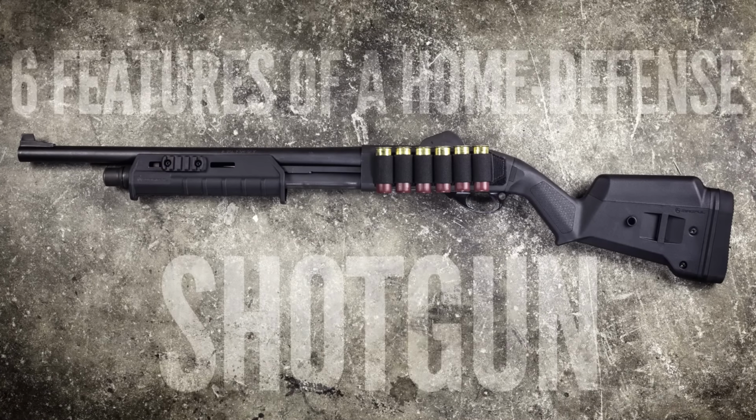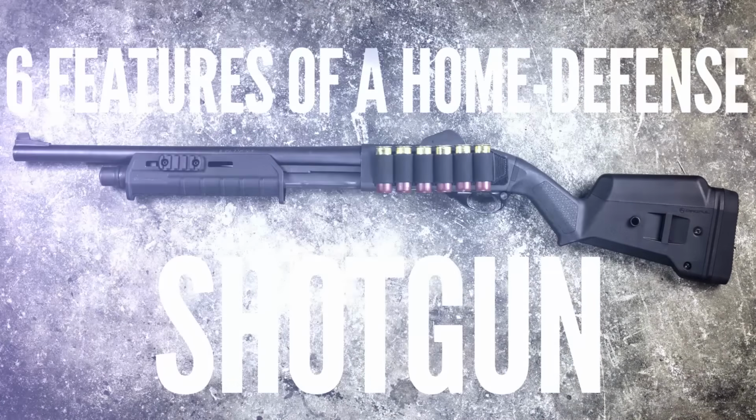We want every possible advantage we can get, and that's why we want a shotgun that is specifically configured for the purpose of home defense. So I'm going to go over 6 different features of a good home defense shotgun.